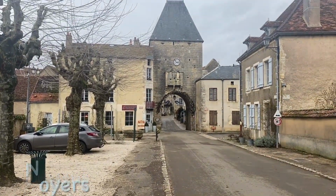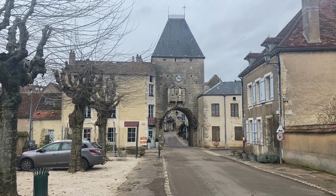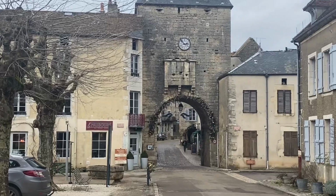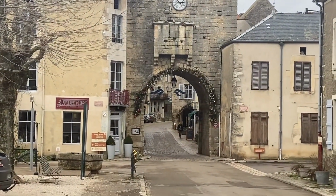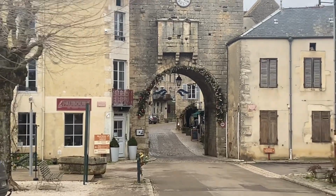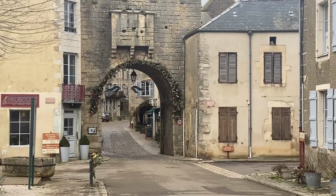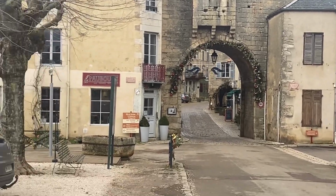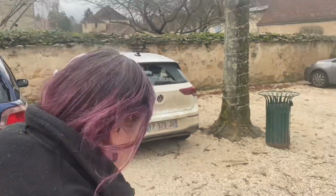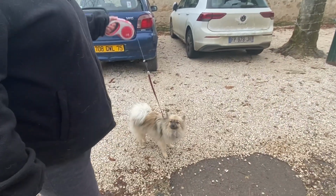So this is Noyers. We just parked around the corner towards the river, and this is the main entrance to the village. Temperature's crazy different to yesterday. Today it's like 12 degrees this afternoon. It was -6 yesterday, just insane. We couldn't even let the dog walk for more than 2 minutes yesterday because it was so cold. And today she's here without even a coat on.